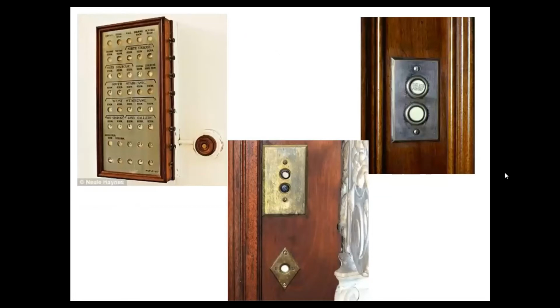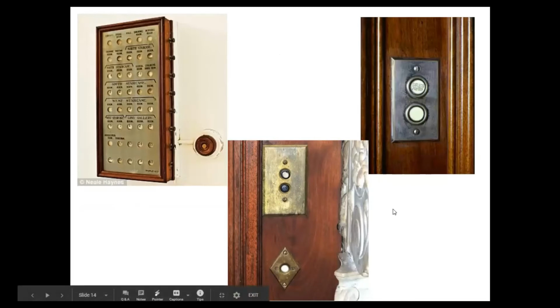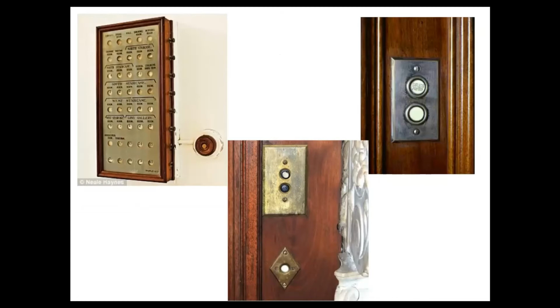And then some houses have buzzer systems. So the butler's pantry, that's actually a light. The middle picture above it is a light switch and below it is a buzzer. And so we'll talk about later some of the houses in Nappanee that had buzzers.